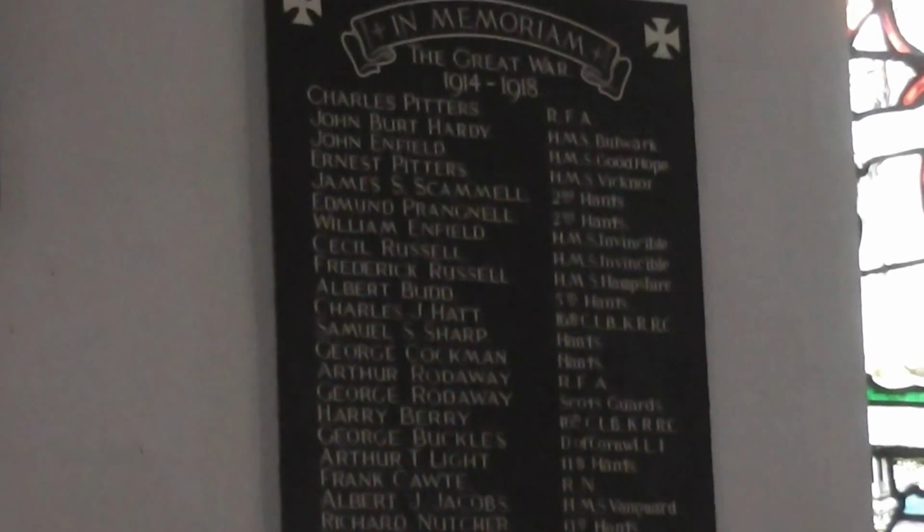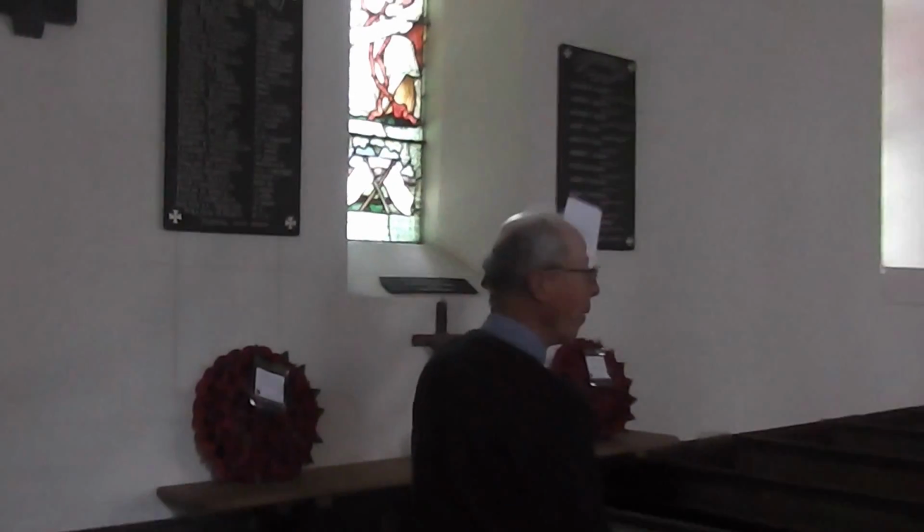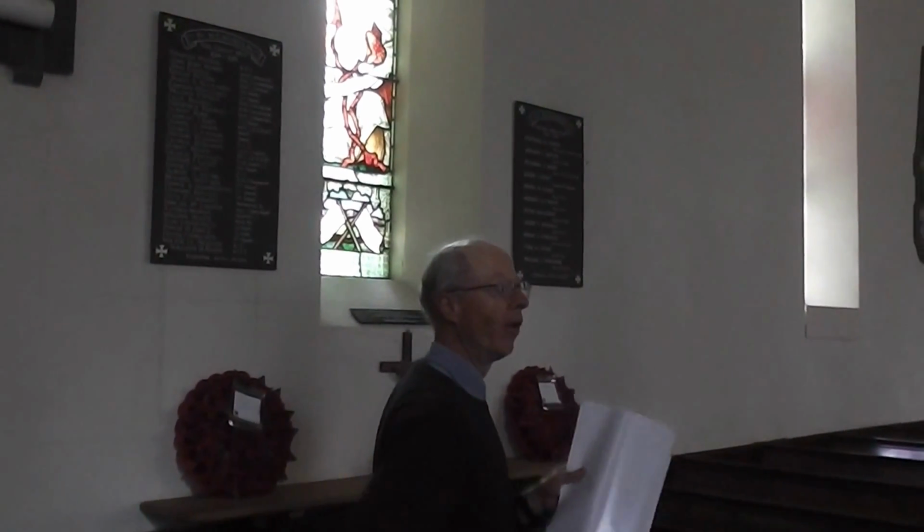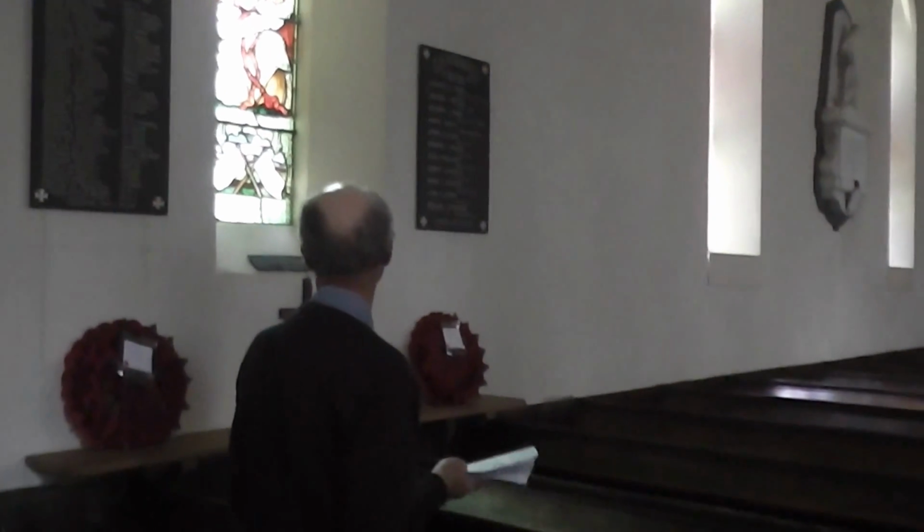This window here has the war memorial to Colden Common, showing the servicemen who lost their lives in the Great War and in the Second World War. As you see, in the First War, the Great War, there was a longer list of casualties than in the Second World War. One name occurs twice. There's an Albert Budd and a Richard Budd. A Budd is buried in the churchyard. We'll have a look round at the servicemen's graves.